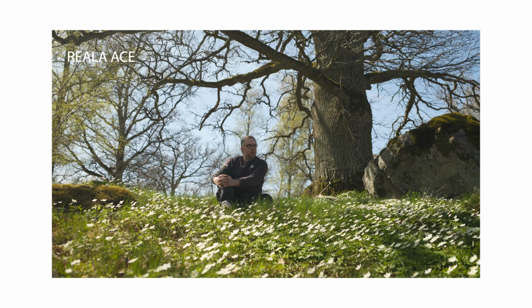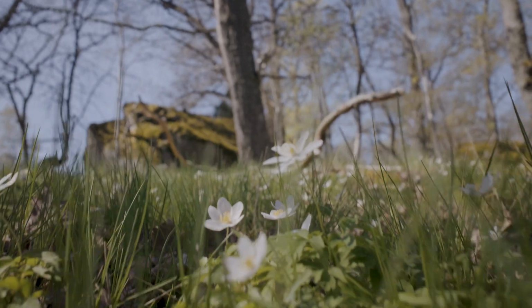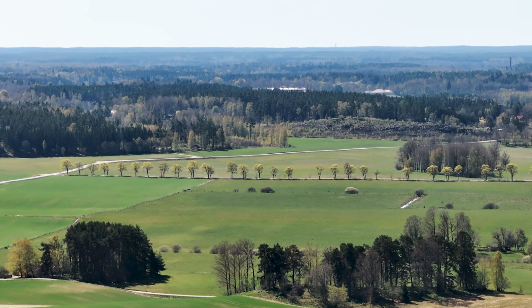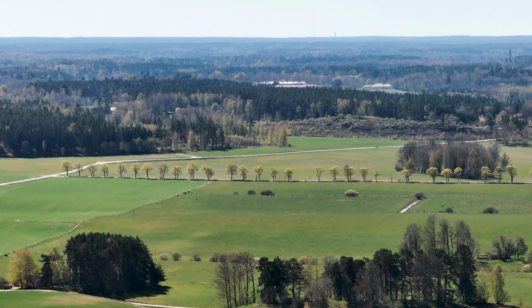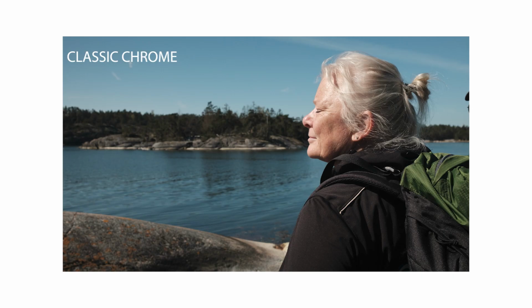The lens, it's fixed, so you can't change it. That's why I don't think this is a good beginner camera, because you can't expand on it. You're really fixed with 35 millimeters, and even though it's a really good focal length, I wouldn't recommend it as a beginner camera.